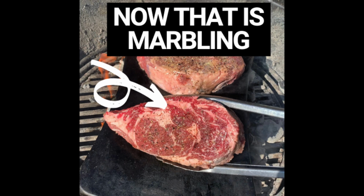This ribeye was sold at the same price as the other ribeye. And you can tell how much more fat and marbling this has versus the other one. This is what you need to buy, because fat is flavor. And I'm not talking about the chunky fats that the arrow's pointing to. I'm talking about the very small fat lines that run through the meat. When this ribeye is cooked on the flame, this is what melts and this is what gives your ribeye flavor.